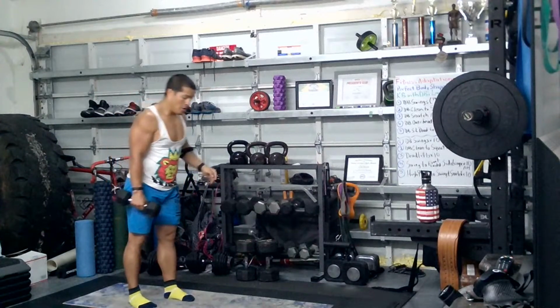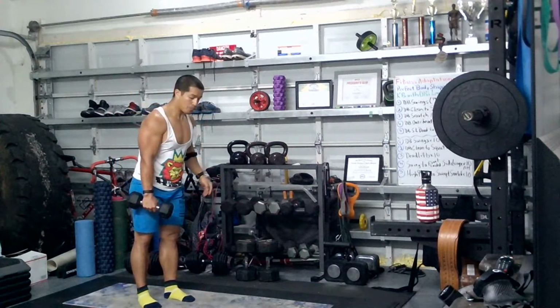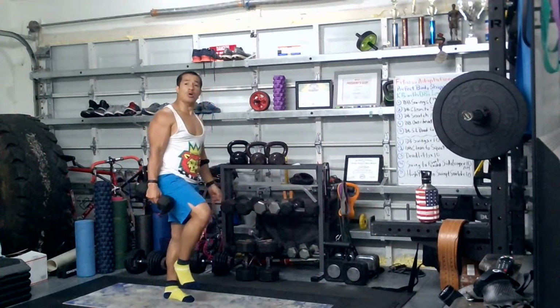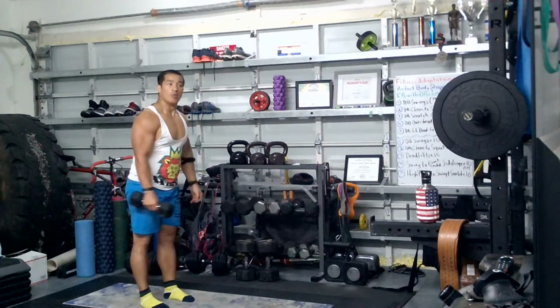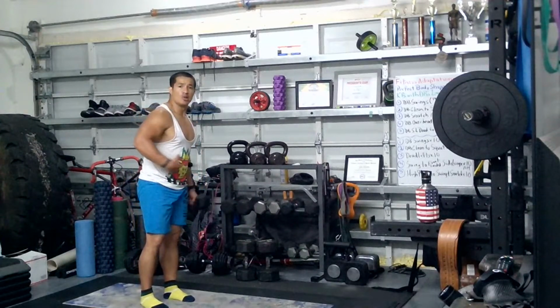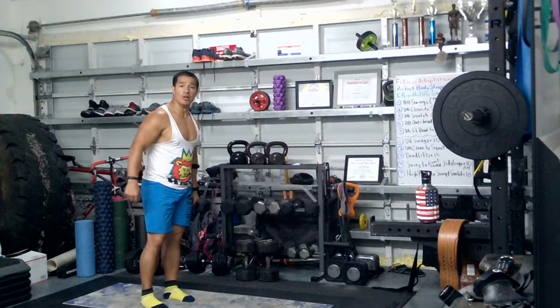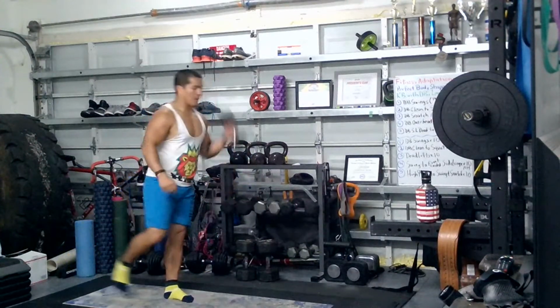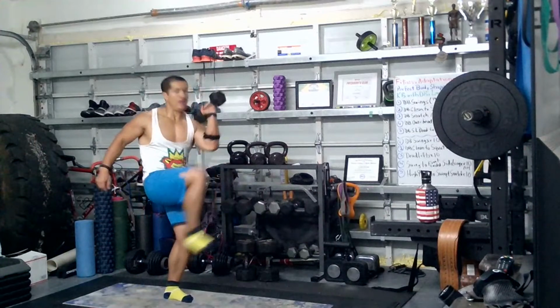All right. So you're gonna hold, and you're gonna go. We're gonna go opposite arm, so we can get a little bit of a contraction on the oblique as well. So it's gonna look like this. We're gonna deadlift, clean, and come in.